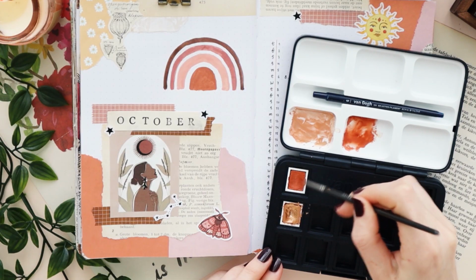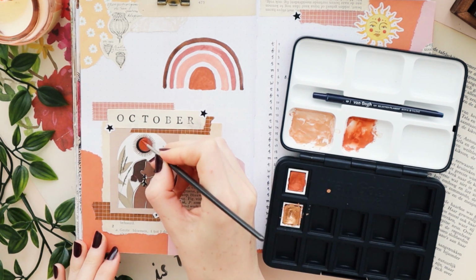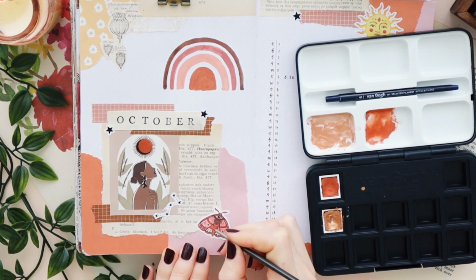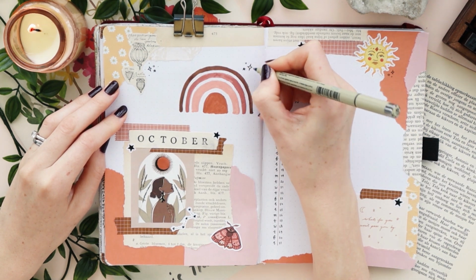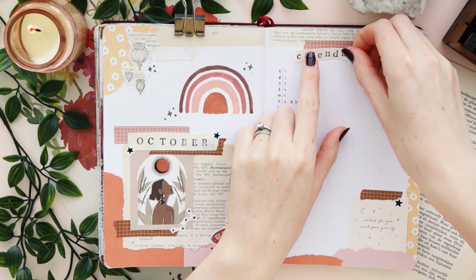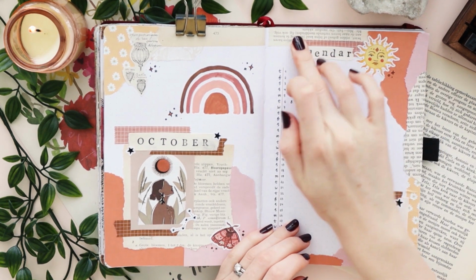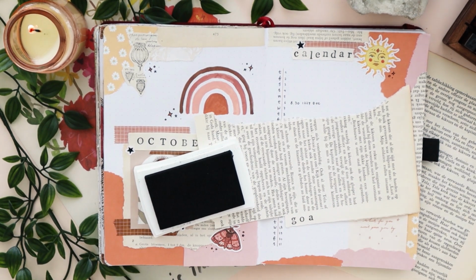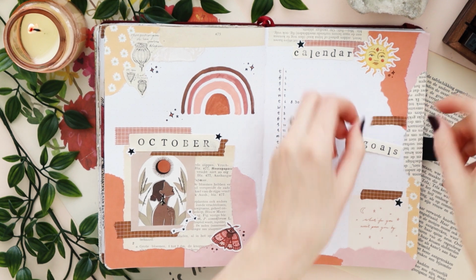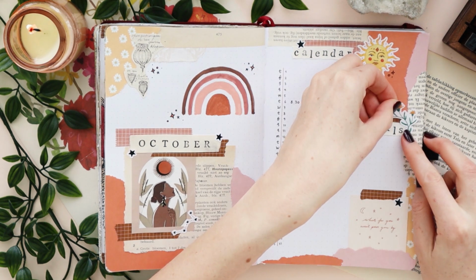And I must say, I have been quite obsessed with this metallic copper color, so I added it to the illustrations and the doodles as well. Last but not least, I also added a little bit of space to write down my monthly goals, and that was it for my first spread.